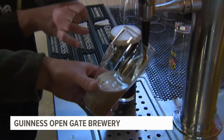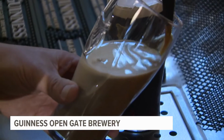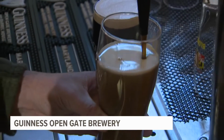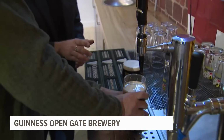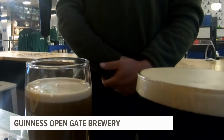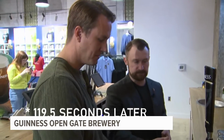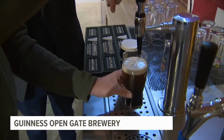What's happening now is all those nitrogen bubbles are breaking out in the glass, which is going to create that beautiful cascading, surging effect that we talked about. And then you're going to go a little bit more, and you're going to finish it off. You don't want to go too far. Yeah, there you go. Now set her down, and we're going to wait for 119 and a half seconds exactly for this to settle. This is part of the Guinness magic. Now that we're close, you're going to pick it back up and push the other way you went, but don't stick the spout in the stout.